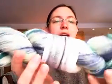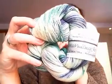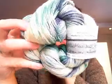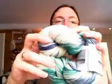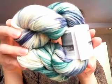The next thing that I got is 3 skeins of sock yarn from a German indie dyer called Frau Oder Socke. Her shop is on Dawanda. And I got 3 of those speckled dyed yarns. This one is the blue one. It's white with teals and blues. Maybe this side. Yeah. Here you can see more of the color.